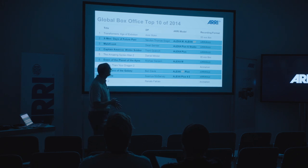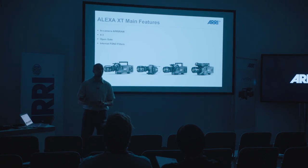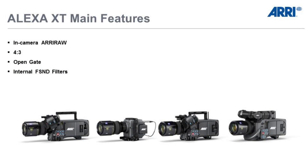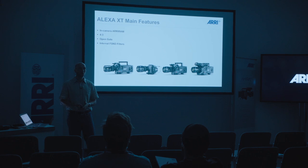In there, you'll notice 2 of those were already shot with Alexa XT cameras, which brings me to my next topic, which is the Alexa XT. Alexa XT has also been very successful. Part of it is that there's an ARRI RAW recorder built into the camera. You don't need an external ARRI RAW recorder anymore. And we have seen a significant increase in the use of ARRI RAW since the XT has been introduced.